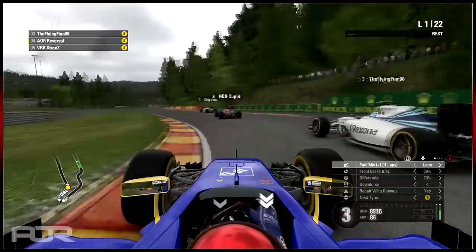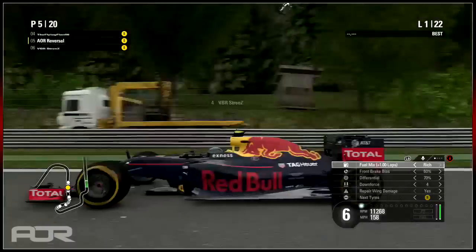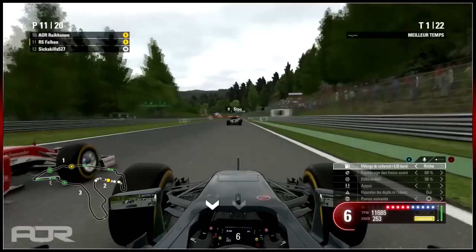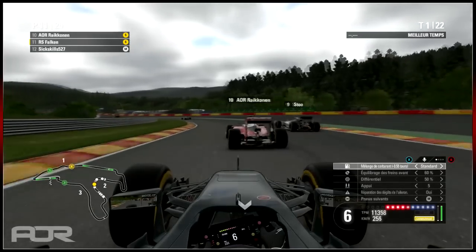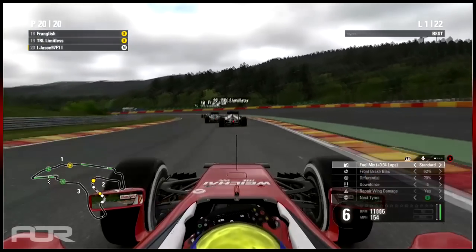Sayaryu currently leads, followed by Cupid. Then here comes the Flying Finn. Reversal is losing positions hand over fist here. Yeah, he's been dropping back ever since he went off track. Street is now going through up to 4th place. And I noticed Martin dropped a few from where he started as well, but not too bad. You can see Raikkonen now making a move on Falcon. Oh, and Stu's going wide on the outside there through Pouhon, getting a very slow run.